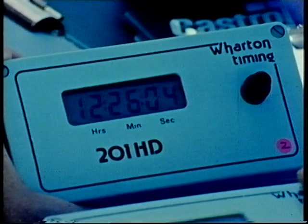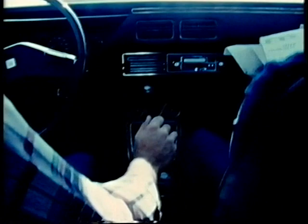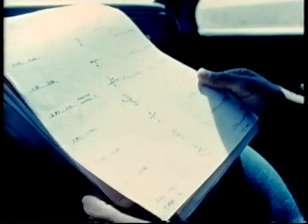First one, 12:26:04. The route is issued by the organisers in the form of a roadbook. This is a series of diagrams and junctions indicating to the crew at appropriate distances which is the correct road.